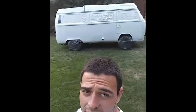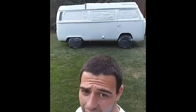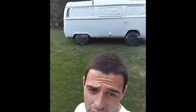Days like today I ask myself, why on earth did you buy a van? So much surface area, so much rust. Should have bought a coupe.